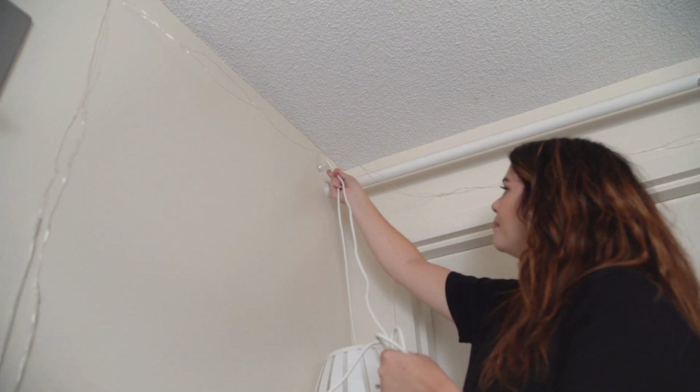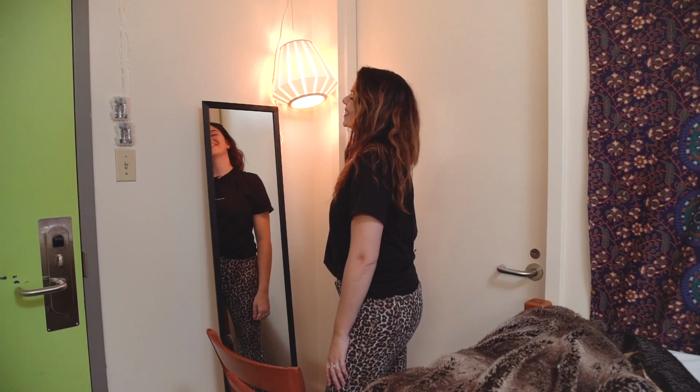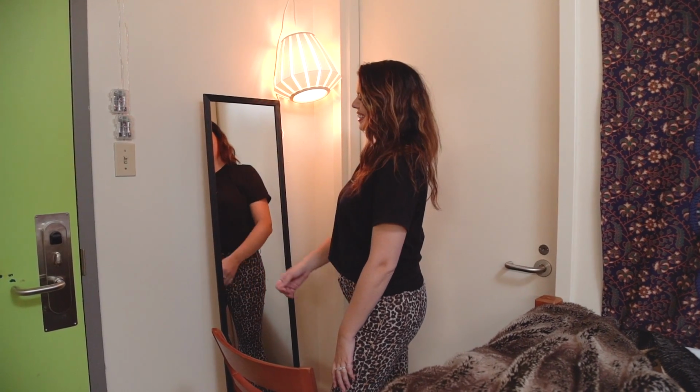And also, I'm just adding a little hanging light in the corner to brighten up this corner, and plus any opportunity to add a warm light into this room really helps to make it feel cozy.